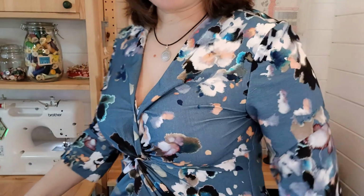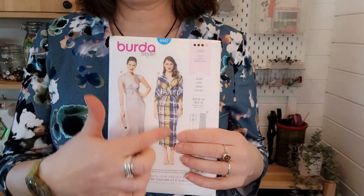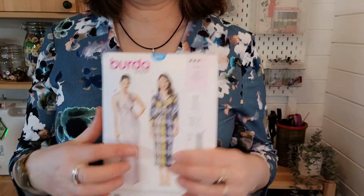I'm going to sew up Burda 6442. One of the good efficient things for doing a quick sew is something that you've made before, so you already know it fits. So this is Burda 6442. This is this view, the daytime view. I'm going to make this evening view next.